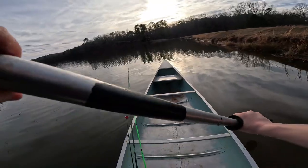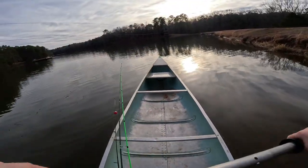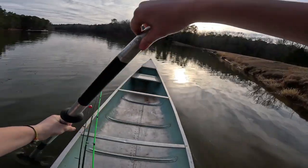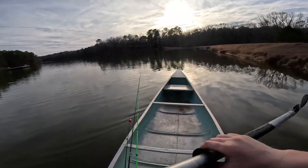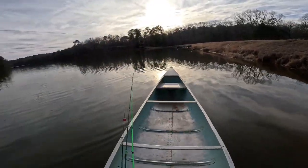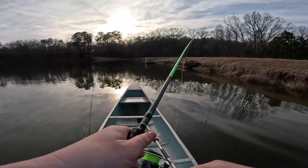Water's really deep right now. It just rained like probably a whole foot. Normally not this deep in the winter. Here we go. First cast. A saucy swimmer.